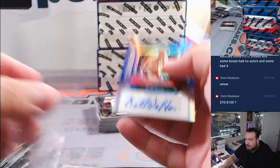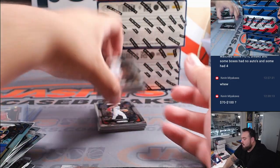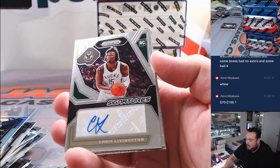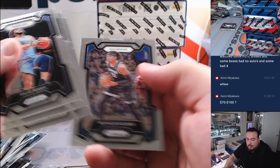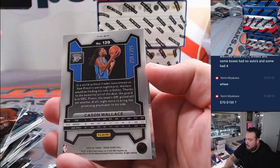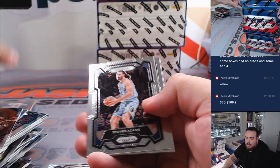Then we got a Bill Walton for the Trailblazers autograph going to Ben. Number to 49. Scoot. And then we got a Chris Livingston for the Bucks autograph. Bucks, that is going to Matt Johnston. DeAndre Ayton and a nice Kayson Wallace for my Thunder. He's actually a really, really good defender. Nice one there for the Thunder, going to Chris Butler.